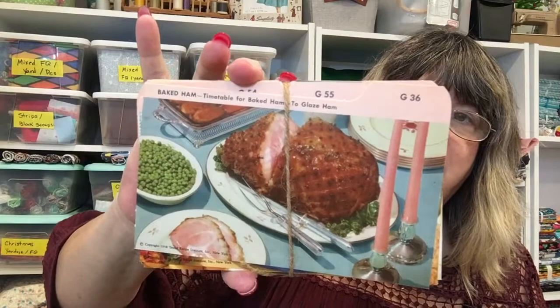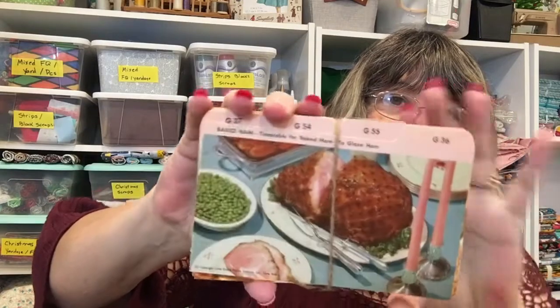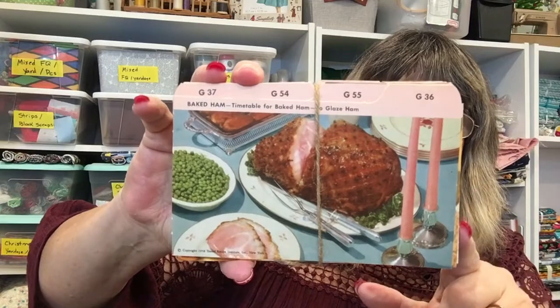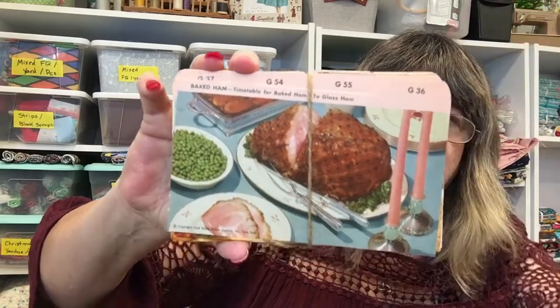And then I bought this collection of vintage recipe cards. They all have, all the tabs and everything are pink. So they would be sweet in a Valentine vignette as well because of the pink. So let's see, is that it? Two more things.